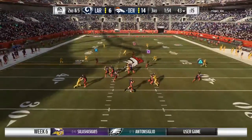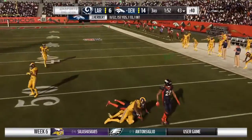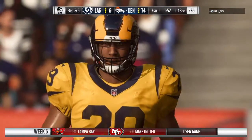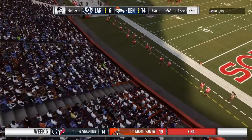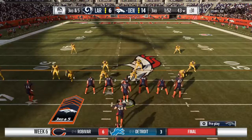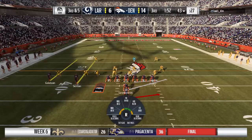They'll look to throw here. And incomplete there. A nice hit jars the ball free and brings up 3rd down. We've seen good cover skills on display throughout this game, really from both teams. And there's another nice example there of them making it difficult to complete a pass. The Broncos on 3rd down, 6 conversions in 9 tries. They've done a great job of picking these up. This will be 3rd and 5.